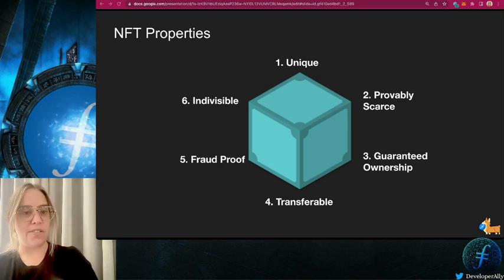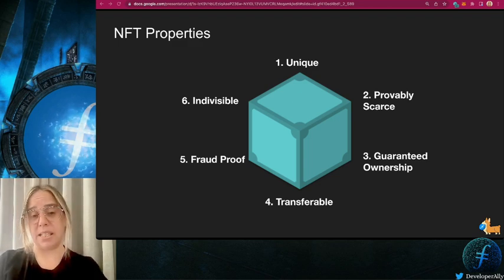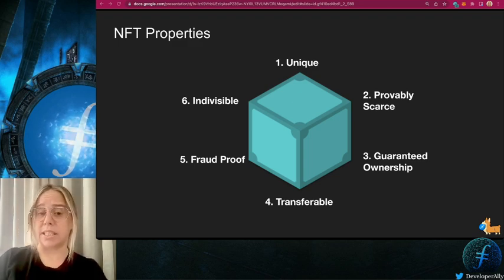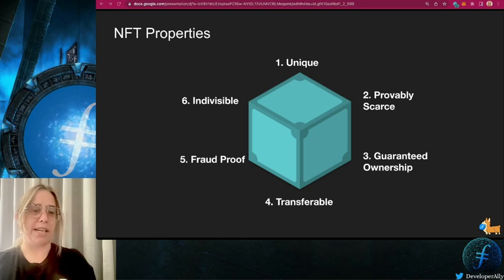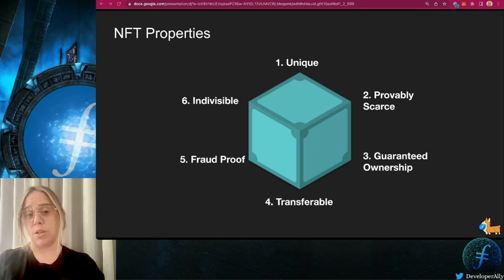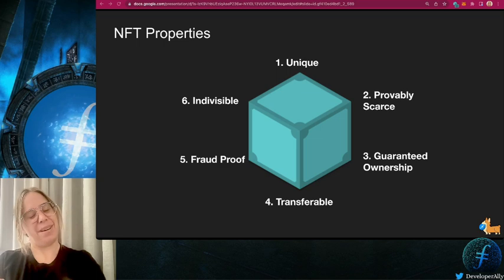NFTs can be transferred, so they can have value inherently attached to them, giving rise to use cases in asset management or finance records, or many of the art and music industry applications that we're seeing currently, like giving royalties per play of a song or per transfer. Six, they're indivisible. NFTs aren't divisible, meaning they can be used for things like fractional ownership purposes, for example in real estate, or other higher value assets like yachts. So some really interesting and unique properties to NFTs, and pun intended.